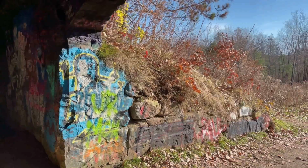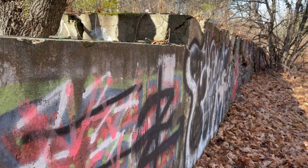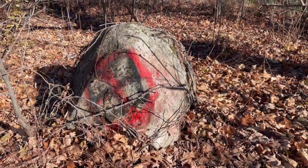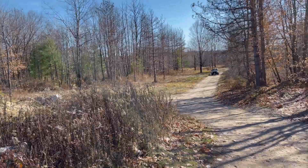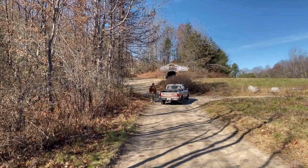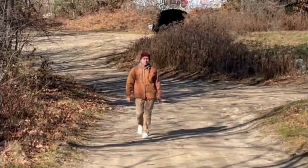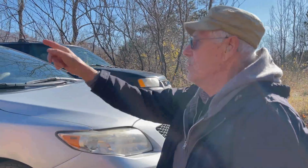Graffiti all over the walls. By the road, maybe 2 miles, because that's Arlen Drive.